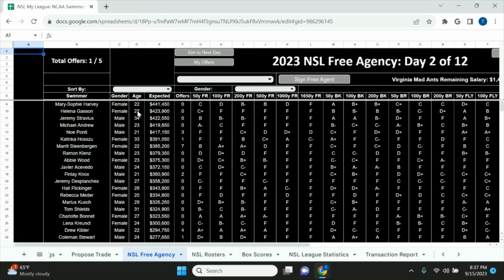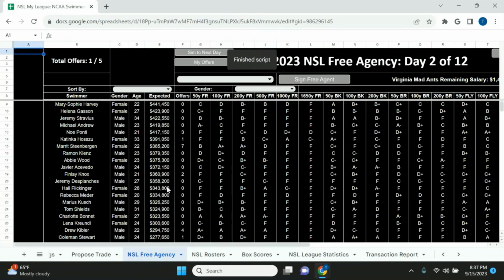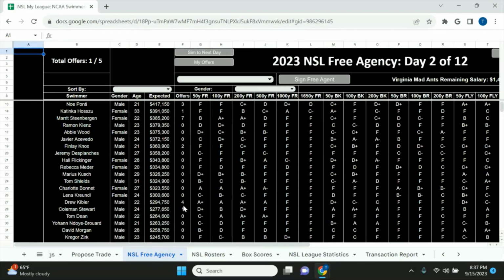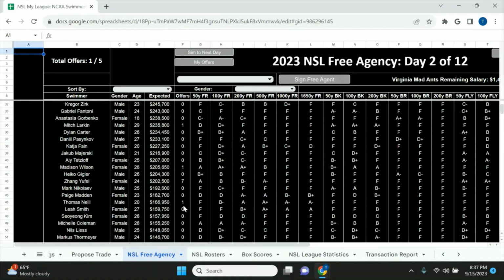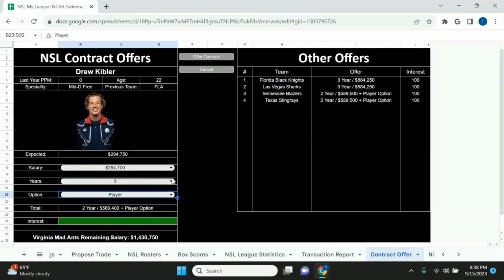Okay, so now day 2 of free agency, and we still have some good names on the board. We still have that one offer, which is Olivia Smoliga, who has 2 offers now. So we do have to bargain for her. And let's see if there's any interesting names I want to try to get. Okay, so I do want to take a flyer on Drew Kibler. Try to get a 2-year, $589,000 with the player option.